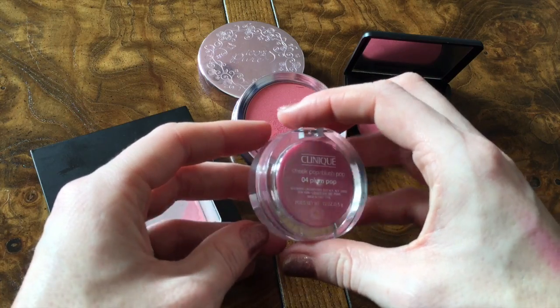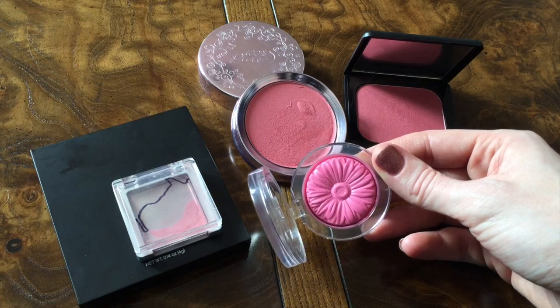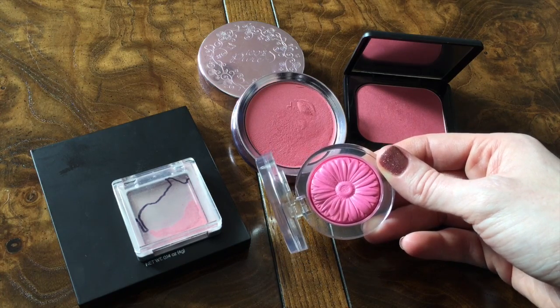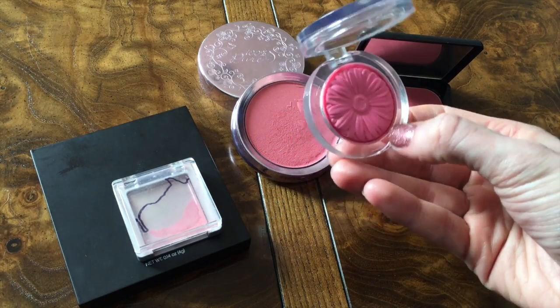This is the Clinique Cheek Pop. This one's in number 4, Plum Pop. This is quite bright on my cheeks. So I'm gonna hang on to it for maybe 3 more months, and if I don't get some more wear out of it, I'll probably downsize this.